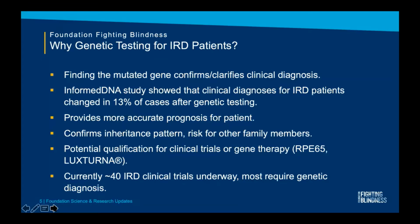We're approaching the 3-year mark, but the first gene therapy for an inherited retinal disease was actually FDA approved, and it's called Luxturna. This happened almost 3 years ago, in December of 2017. That's for people with LCA or RP caused by mutations in the gene RPE65. But hopefully in the coming years, we'll have more and more therapies that cross this finish line. And these genetic therapies will require that people have a genetic diagnosis.